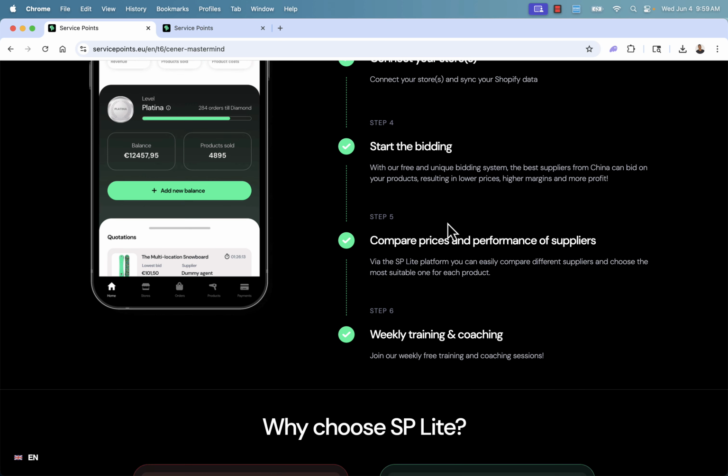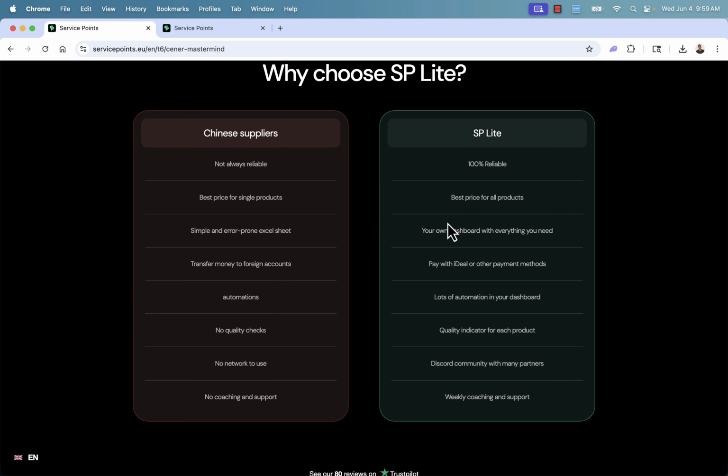They even have weekly training and coaching. Really, really powerful. You can't even compare this to working with Chinese suppliers or other drop shippers. SP Lite is 100% reliable, and it's going to get you the best price for all your products.